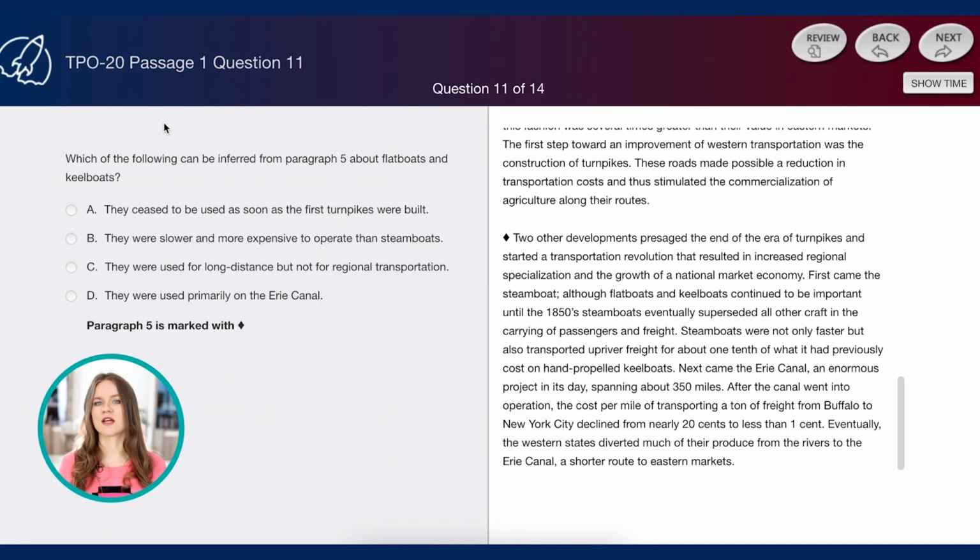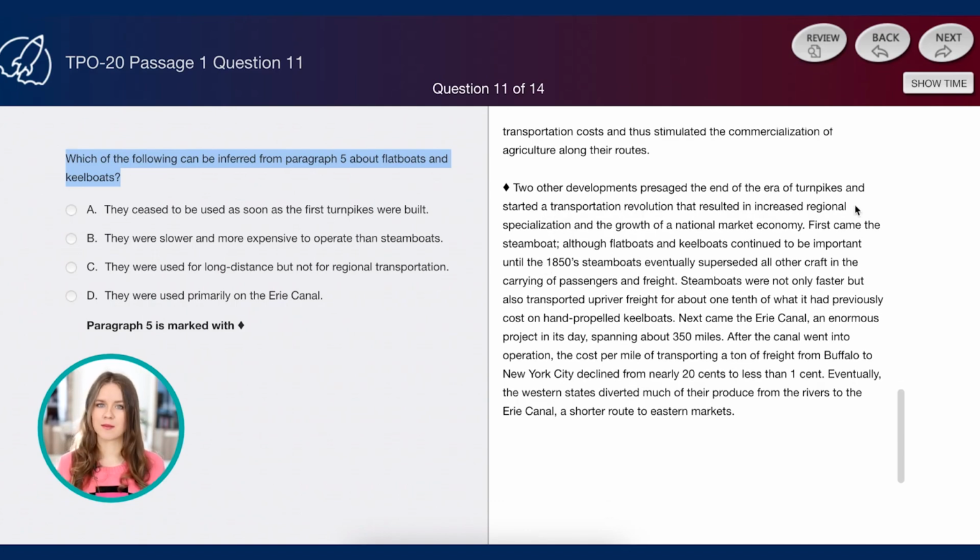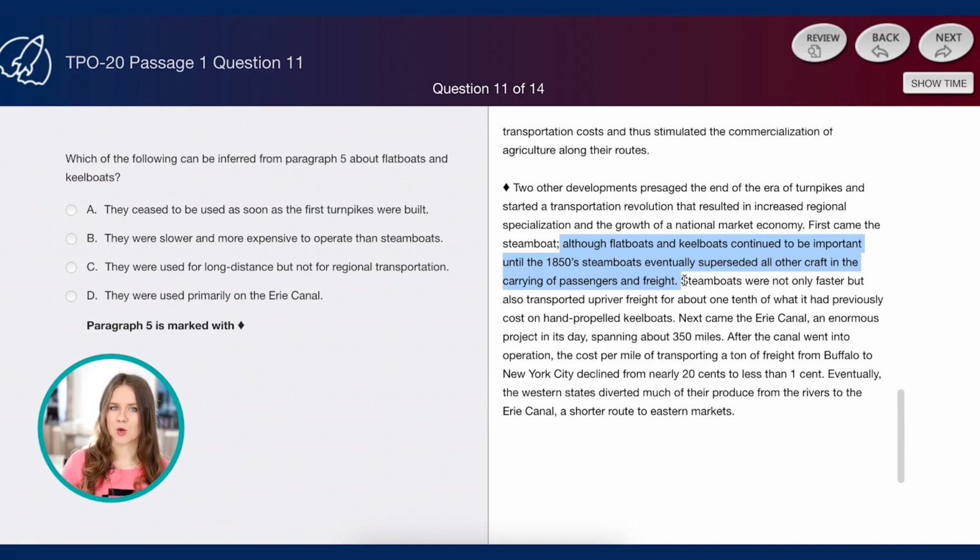Question 7 is another inference question. Since we need to find out what can be inferred about flatboats and keelboats, we will first look for these words in the paragraph. It's pretty easy to spot them because they're next to each other in the second sentence of the paragraph. The sentence reads, although flatboats and keelboats continued to be important until the 1850s, steamboats eventually superseded all other craft in the carrying of passengers and freight.